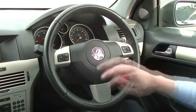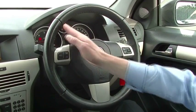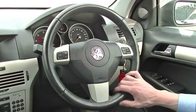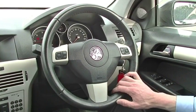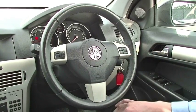Nice big instrument cluster in front of us there, 100 k's right at the top where it should be, tachometer on the left. Currently the vehicle's showing that we've got 57,681 k's on the odo, so extremely low k's for an 09 vehicle.